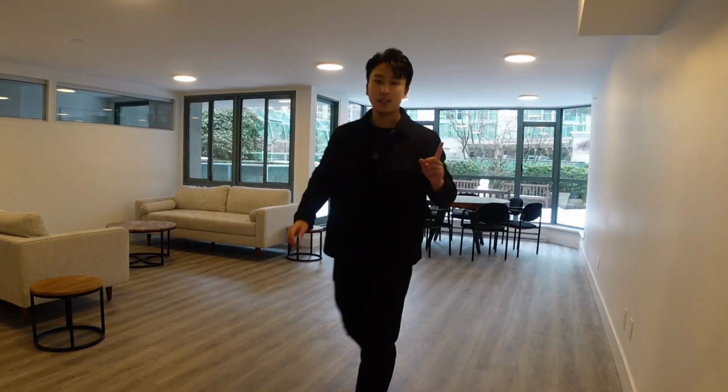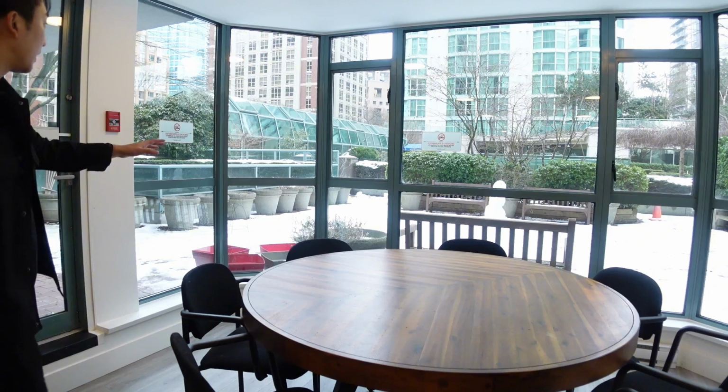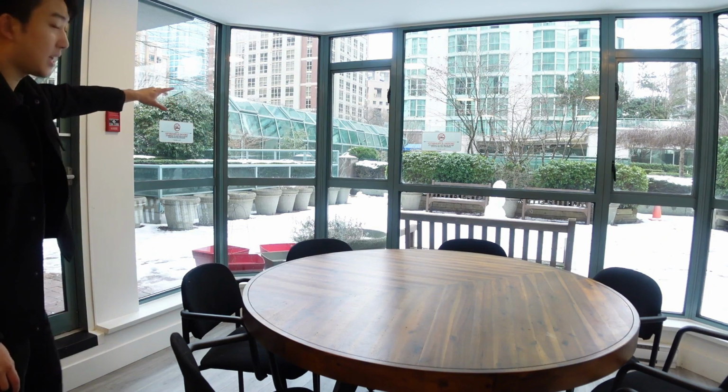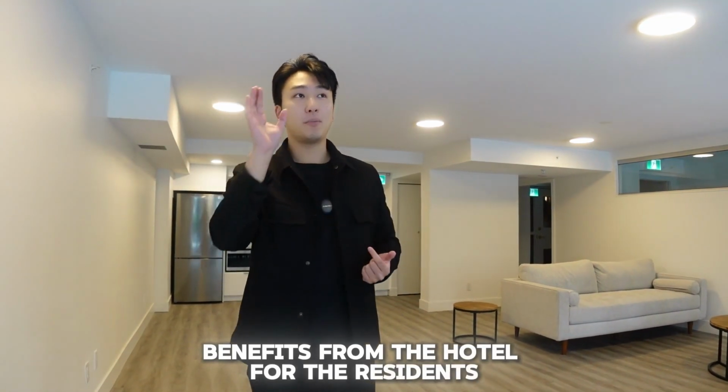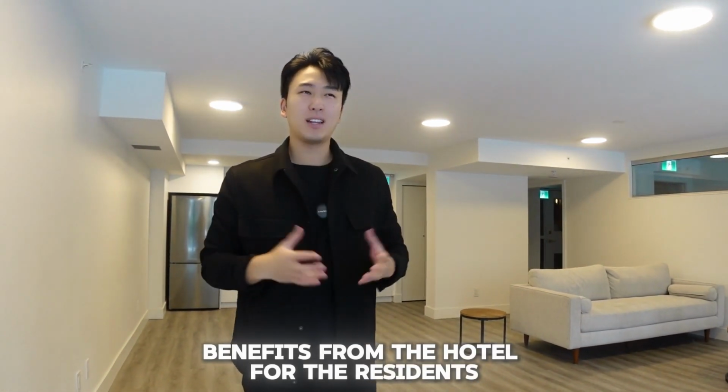One thing I just learned is, when we were outside over there, I was wondering what that side was. That side is actually the hotel. So this building's amenities can all be accessed through that hotel. And I think you just have to pay low hundreds of dollars, maybe $100, $200, to use the hot tub, pool, gym, whatever else they have in that hotel.